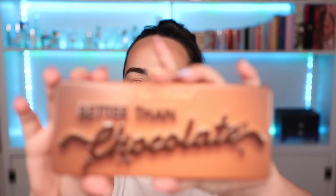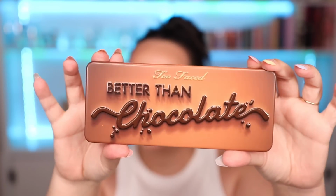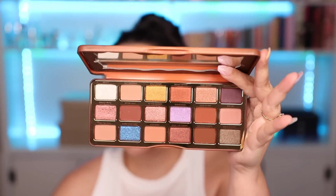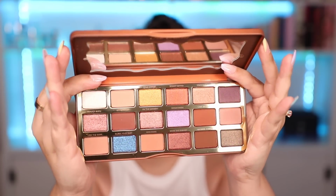Let me go ahead and get this palette out of the box. The packaging is really, really beautiful. It looks very succulent. I kind of want to take a bite out of it. And let's open it up. I have not seen it yet in person. It is, in fact, beautiful so far. What it looks like to me is that I'm not going to really have to regret this decision. And I mean, it looks even better in person, I promise you.